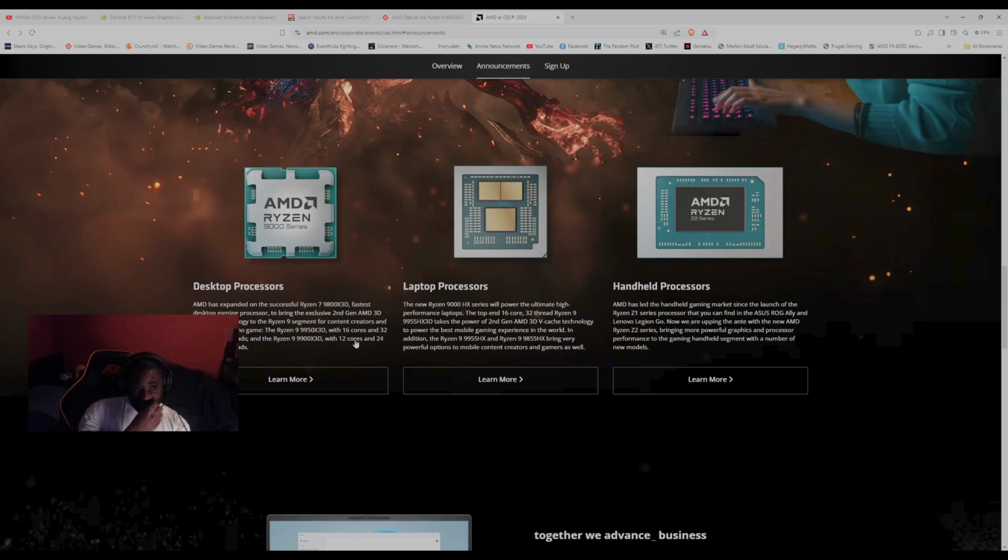And the Ryzen 9 9900X3D with 12 cores and 24 processing threads. So the 9900X3D is probably the cheaper version of the 9000 series. And that's a laptop processor, the same thing, 9000HX series. It will power the high performance laptops.